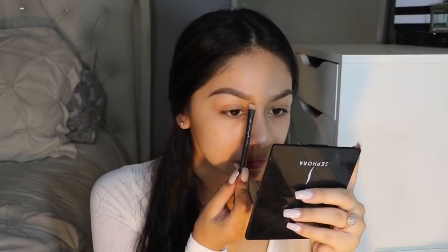I recently got my eyebrows done, and the freaking lady, I had grown them out. They were really thick and the freaking lady made them super thin. I was pissed.